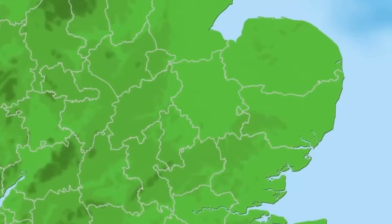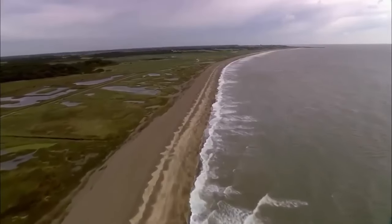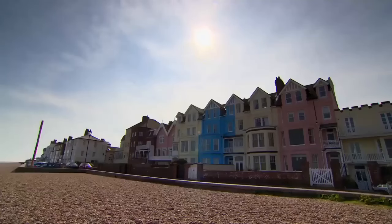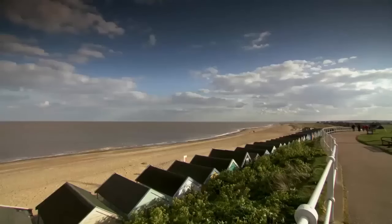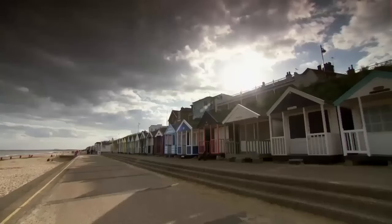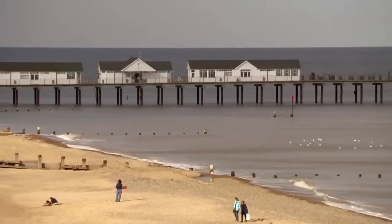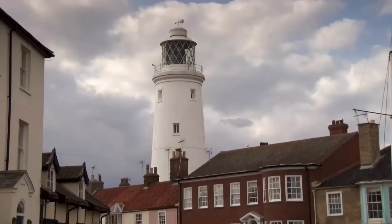The East Anglian county of Suffolk is bordered by Norfolk to the north, Essex to the south, and Cambridgeshire to the west. Looking out over the North Sea, the Suffolk Heritage Coast stretches 50 miles from Felixstowe in the south to Lowestoft in the north. Along the way, the ever-popular seaside town of Southwold is recognised for its stunning Georgian architecture and multicoloured beach huts. The pier, originally built in 1900, was completely refurbished in 2001 and offers some wonderful views back towards the town.